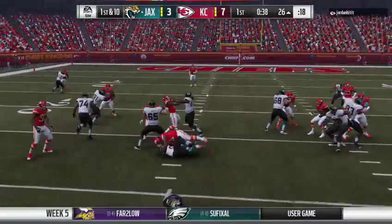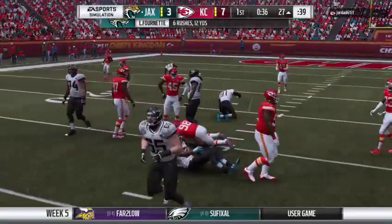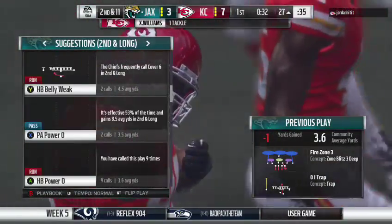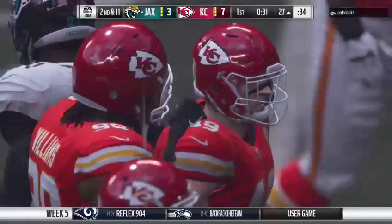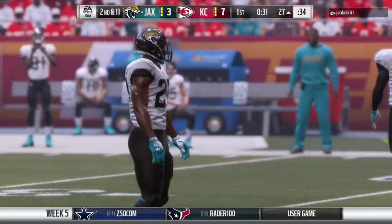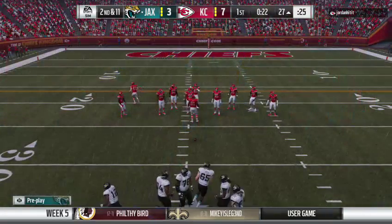They'll run it now out of the gun. And they take him down, losing yardage back at the 27. That's going to go as a loss of a yard, and it'll be 2nd down. Doubling this guy has to be a priority before moving up to the next level because the big fella just ate that one alive, just stuffed it.